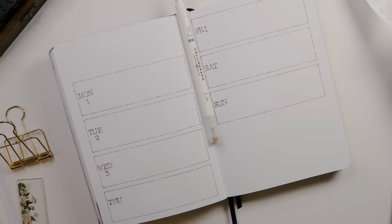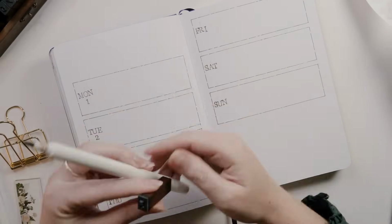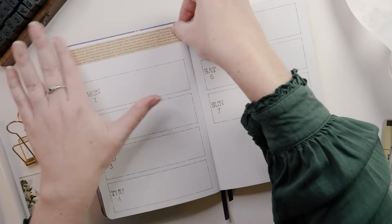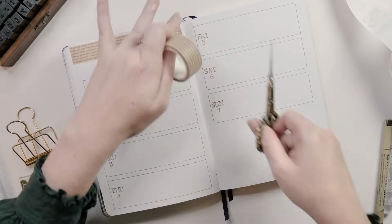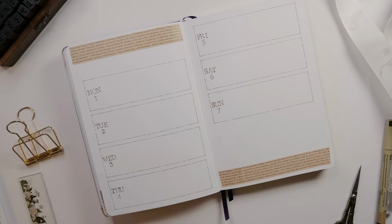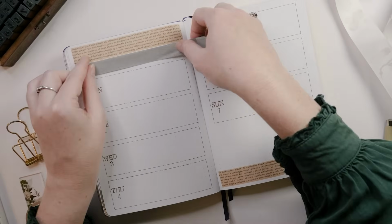I'd be really curious to know if you also have a preference if you're someone who uses weeklies in your own bullet journal. Do you like a vertical layout better, or do you not really mind? Because this way I figure I just end up making 3 smaller lists rather than one big one.